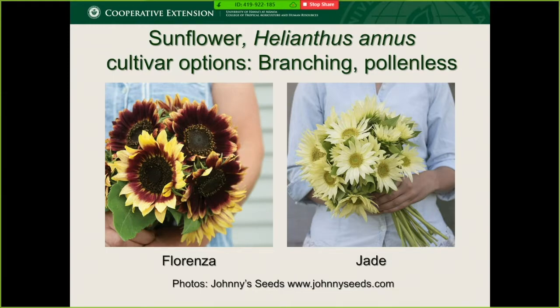These are some of the branching types, of which there are so many, and it's amazing how many colors they're now breeding with the sunflowers. They really can range from bright yellows, lemony yellows, almost cream yellows, to dark reds and browns, really capturing that whole range of colors.